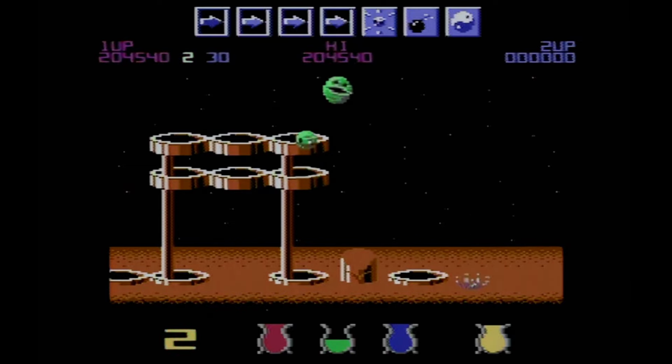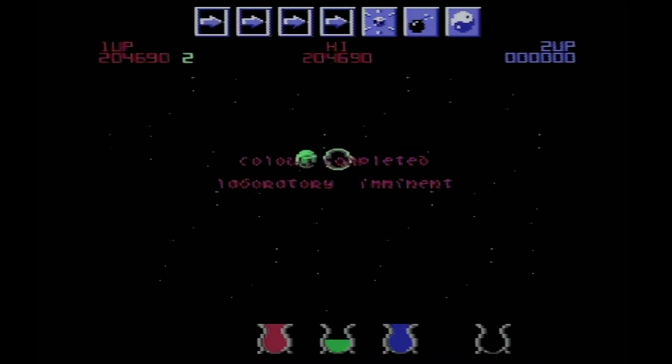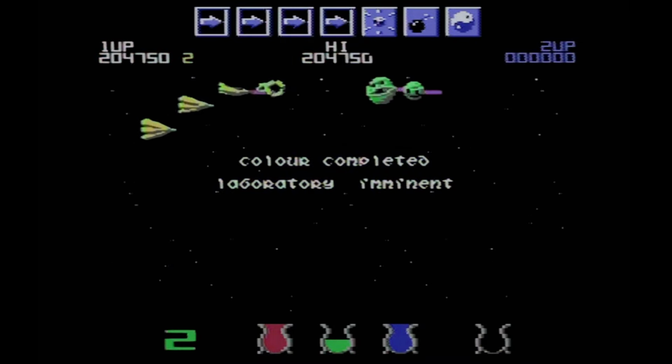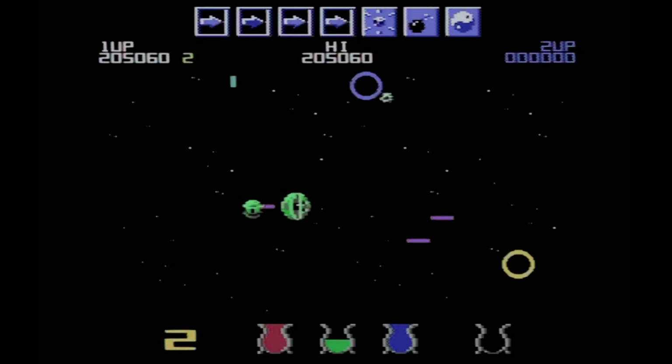The game has an unusual difficulty curve in that it starts off quite hard until you get to grips with the controls, but gets easier and more rewarding the more you play. That said, the difficulty does eventually ramp up later on when the colour droplets start shooting back at you.